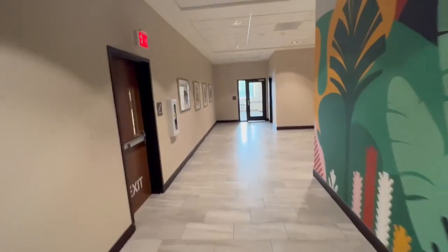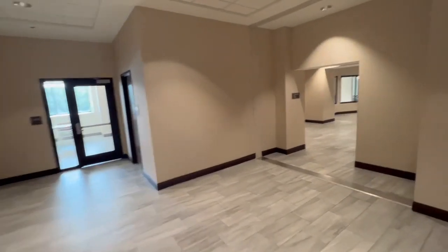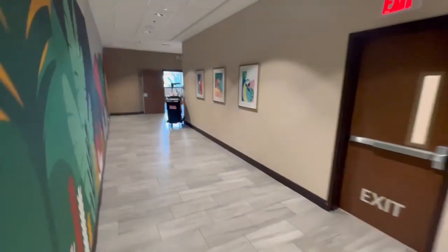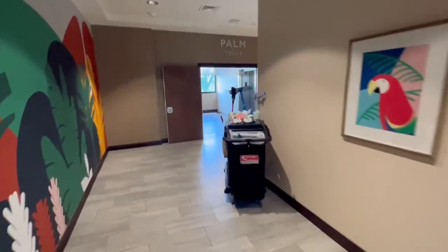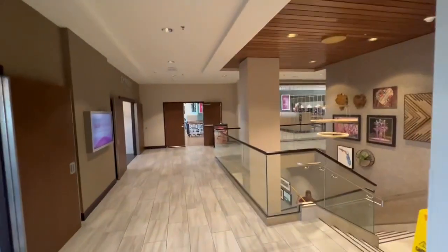But back this way is where the gym is, where you can come and get your swole on or take a nice little workout. And then we'll come back over this way. To the right, as you get to the top of the stairs, is actually where the cafeteria is. You'll see that right in front of us here in a second. But that's where the kickback was and where breakfast was served every morning. Let's head up to the room, guys.